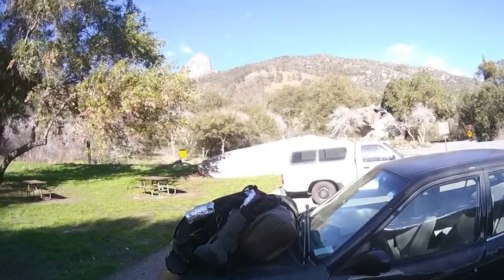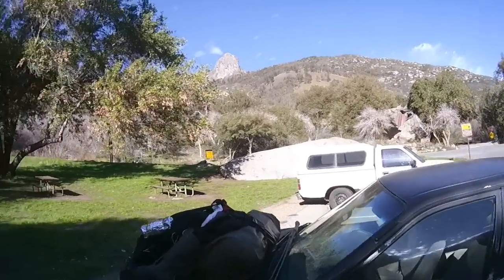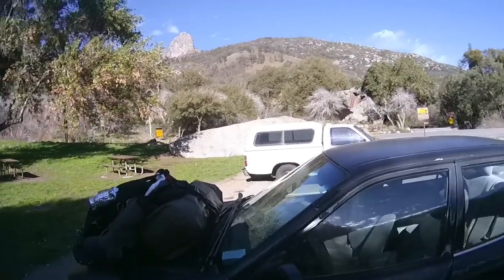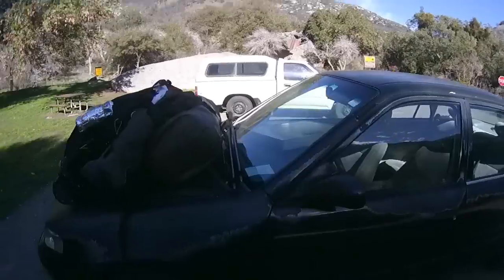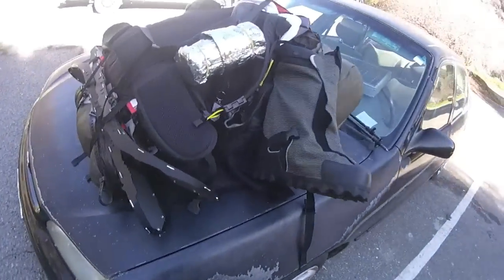Where the actual trailhead, High Sierra Trail, is at 6,000 feet or so. So if it snows or whatever, I'm kind of hosed. So I'm doing it in low elevation and going back up.